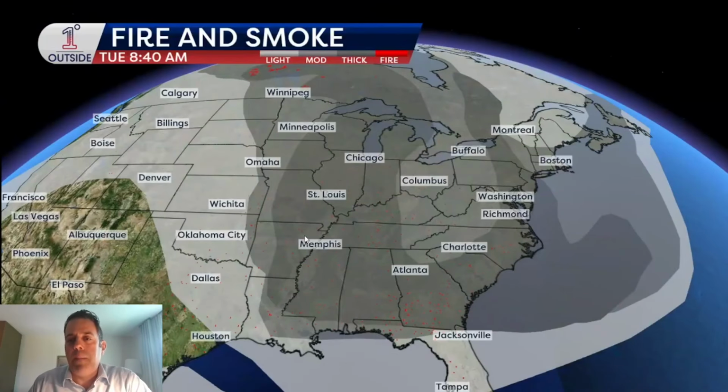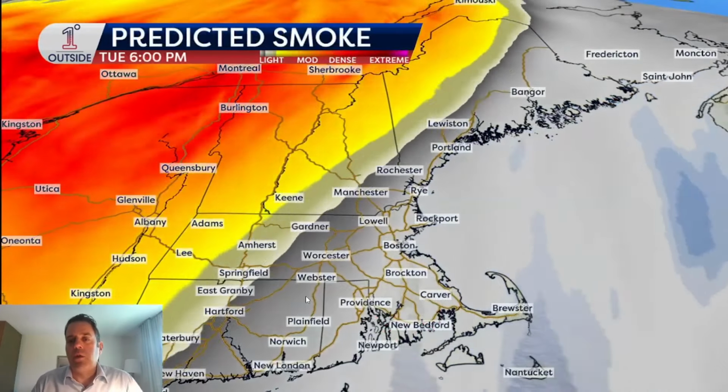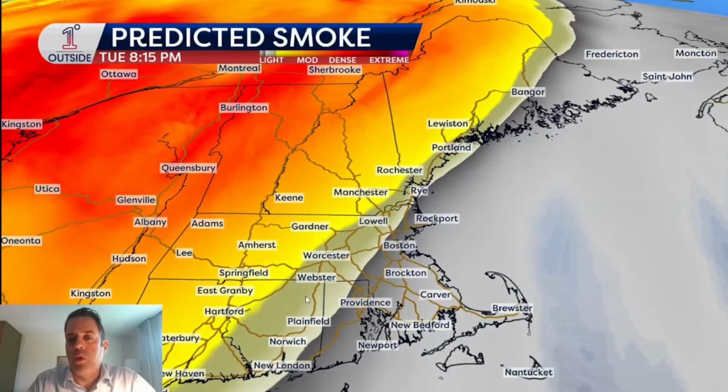You can see the big area of smoke that's spread across a lot of the eastern half to two-thirds of the country. One area of fire showing up with the red dots up in Canada. Another one that's been down in Texas and then Louisiana. We're starting to see them expand through portions of southern Georgia, northern Florida as well. So all that smoke drifts in our direction. And take a look as we head on through the course of this evening.